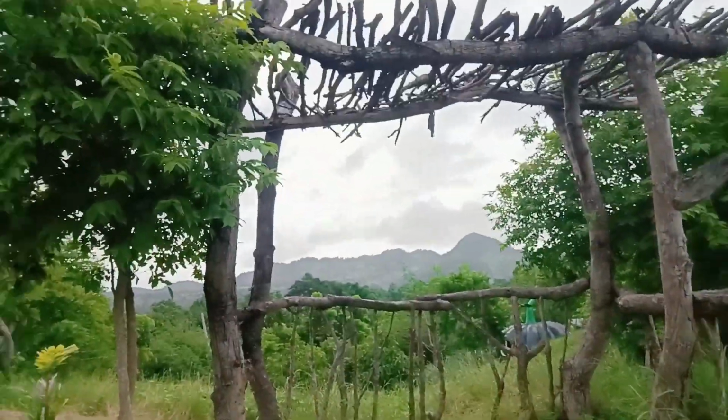This is the view. This is where I go. I'm gonna show you. I got dirt. Oh no, I don't care. I don't like dirt. I'm gonna go down.